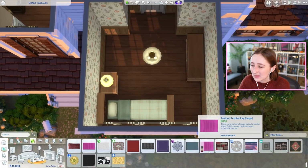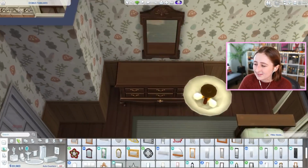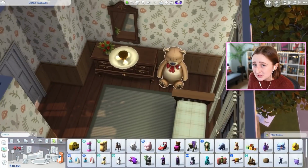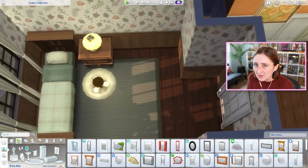It's a nice big lot as well. I think it's the 30 by 30 lot in Brindleton Bay, so it's got a lot of space. But that is the house pretty much done here. I think now that we've finished the speed build, let's go and jump into the game and give you a real tour.